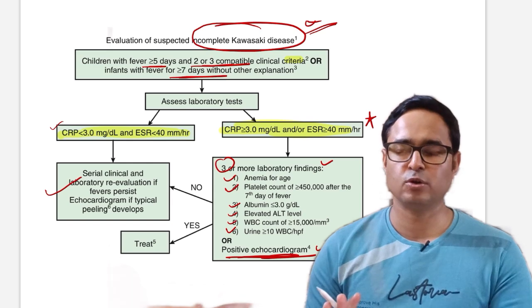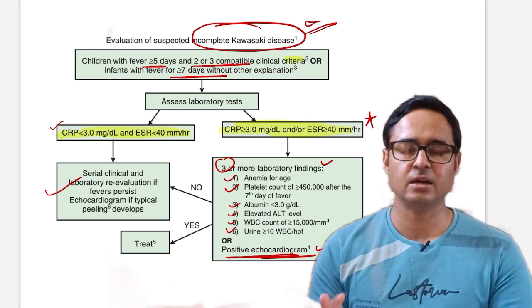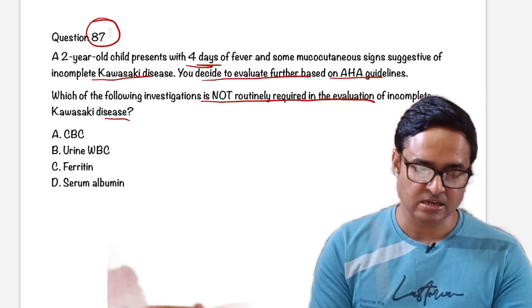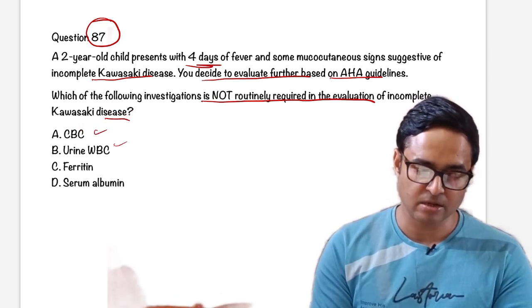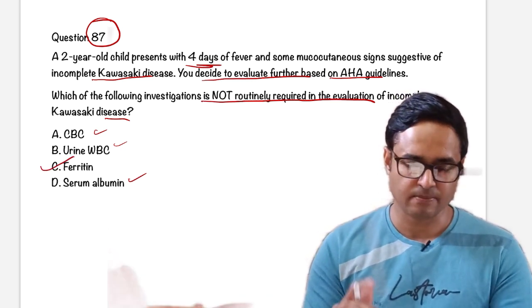Just pause this video. I'm going very fast due to time constraint, but just pause this video and revise this in the complete Kawasaki disease workup. This is very much important. So coming back to our question, CBC is required, urine WBC is required, serum albumin is required, ferritin is not required to work up. This is a concept based question, very much important.